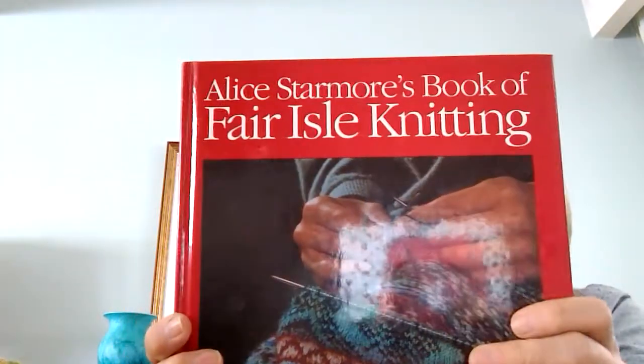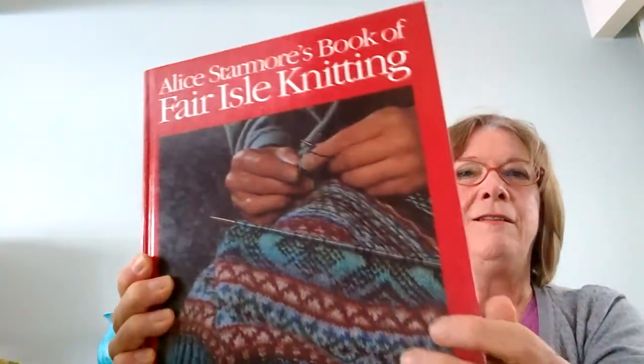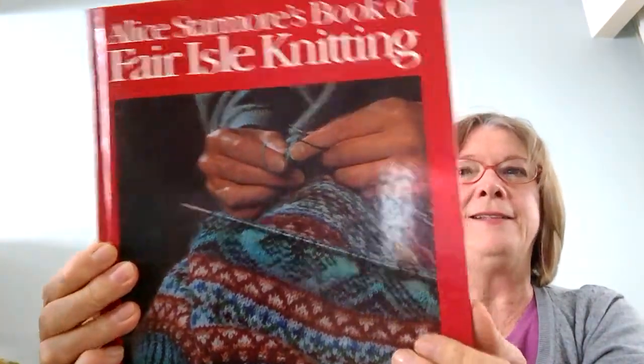I can't believe some of the things that I find. Sometimes I think people in those stores don't know the value of things. So I wanted to show you what I picked up for $4 at the thrift store. $4, can you imagine? Alice Starmore's book of Fair Isle Knitting. And I just love this book. Not only is it a classic, but it just has such beautiful illustrations of some of the color work that you can do. And it's so inspiring.